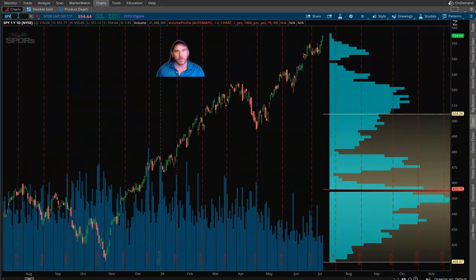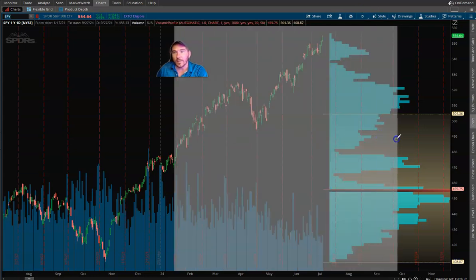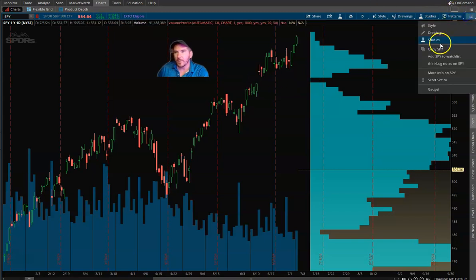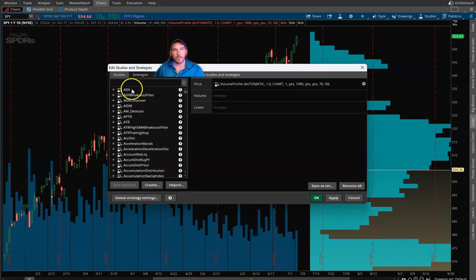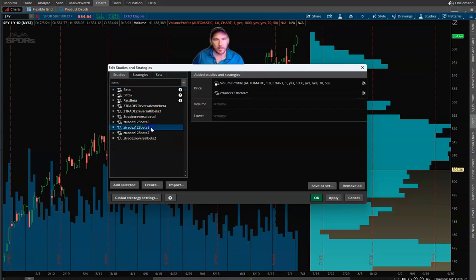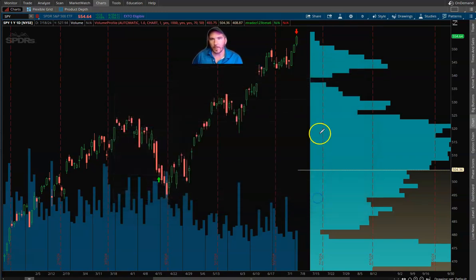But let's go ahead and take a look at SPY here on the daily. And you know what I see? I don't like that right there at all, and that gap. Let's go ahead and pull up the 1, 2, 3 indicator with volume coded into it by myself. That was coded by me. We have a 1, 2, 3 right here on the daily.